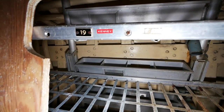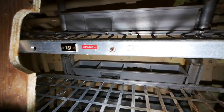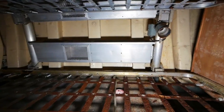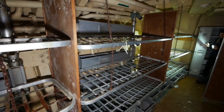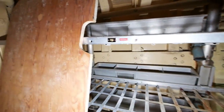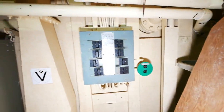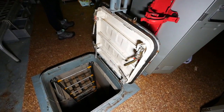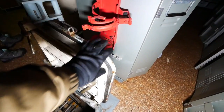Not a lot of space either. Kenny Hazard. Oh, they have names? Yeah, they have nameplates. Taylor Watson. That's such a typical name for someone on a boat, like Watson. That's Watson's bed. And Hazard. That's probably his nickname. I wouldn't want to sleep near him. Oh yeah, that's some little hangout area.